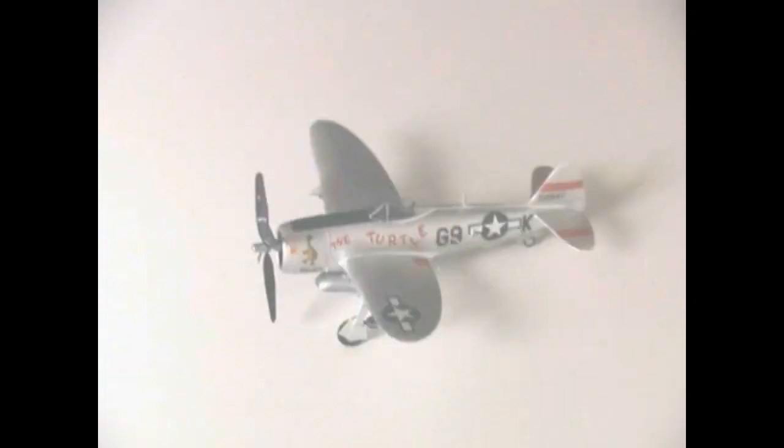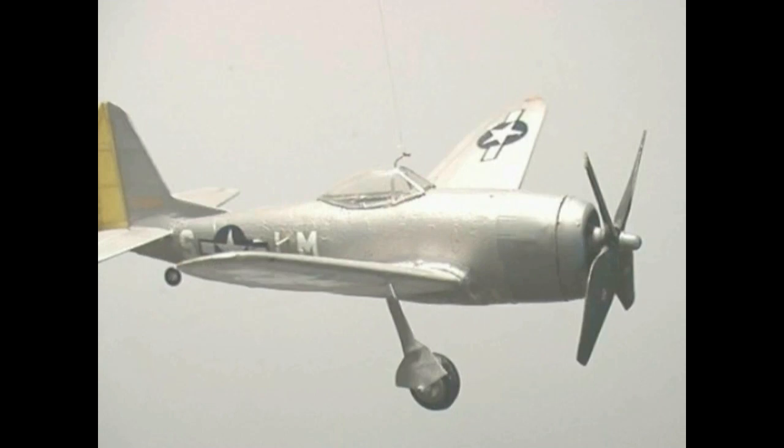This P-47 molded from a 1/48 Monogram kit in 1997 is no great shakes either.